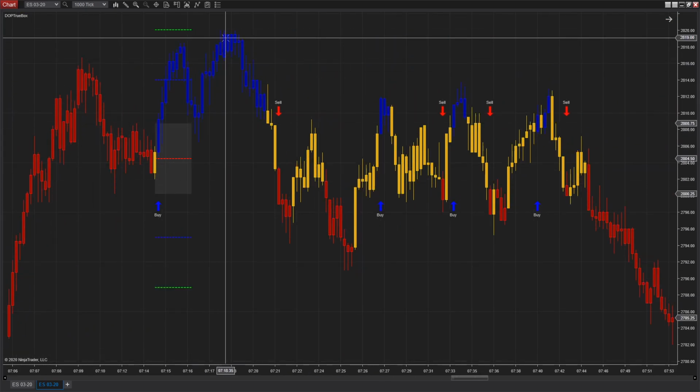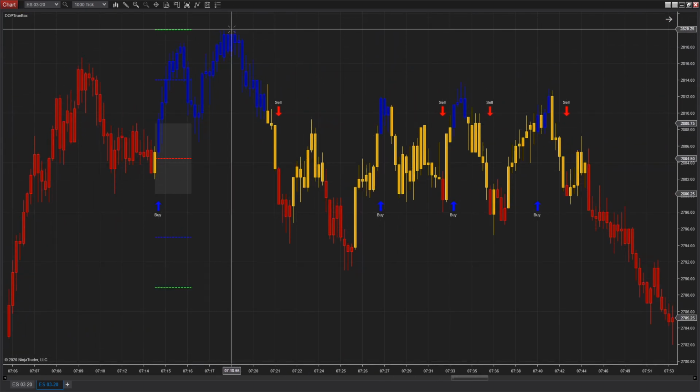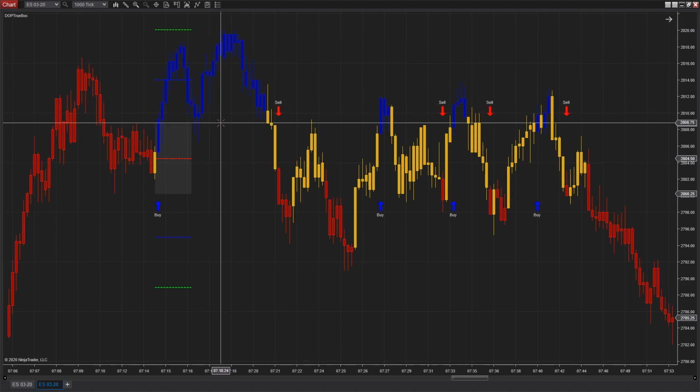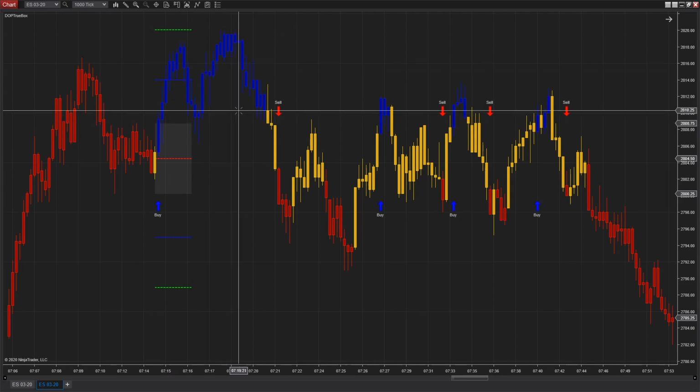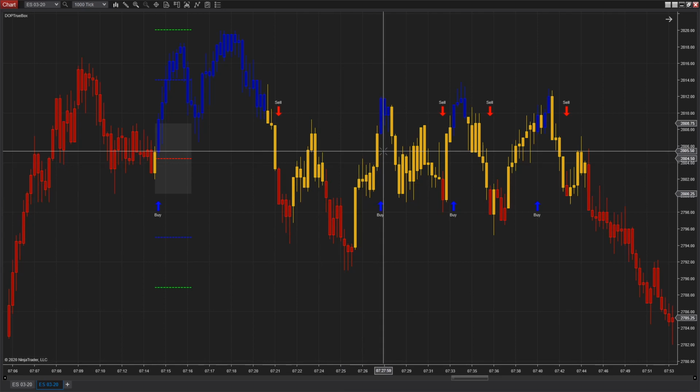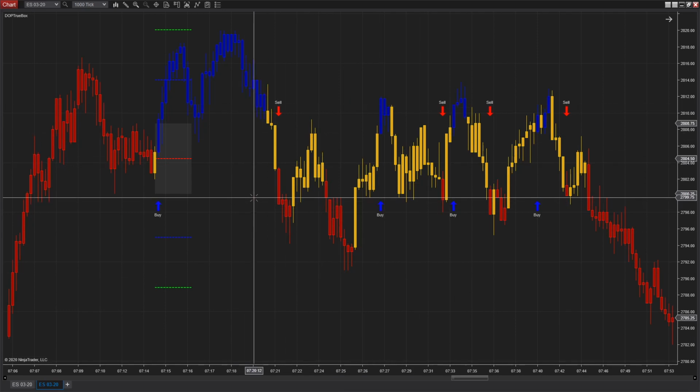So right here, this moved 20 points from here to there. Oh, sorry, not 20 points. This moved about 11 points. So about 11 points from here to there. Now here's what you don't want to do. You don't want to get chopped up in this. So when it's doing this and it's choppy, don't get chopped up in it.